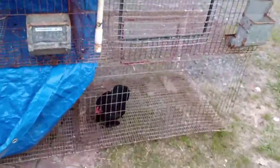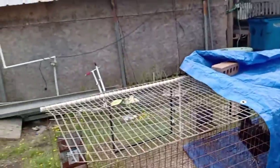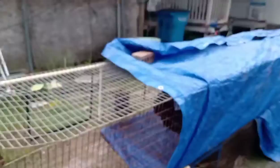And this chicken's not locked up. She's just hanging out in this open end. But I have a tarp over it because, like I said, it's going to start raining in a little while. Let's go check out my brooder.